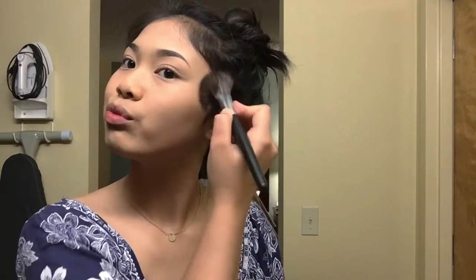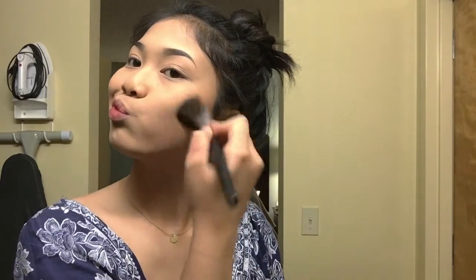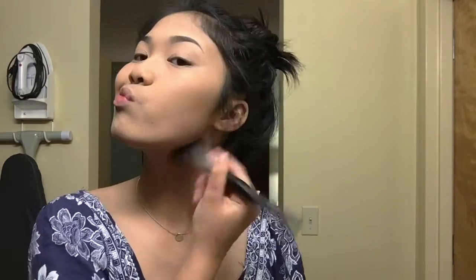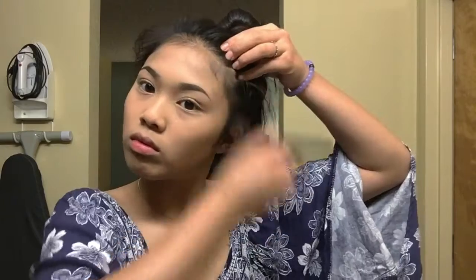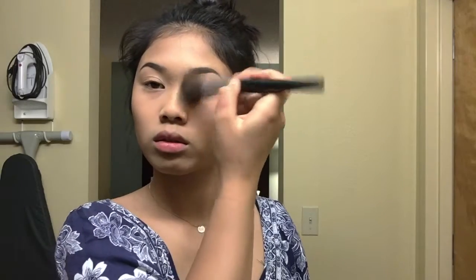Next, I'm going to be warming up my entire face with a fluffy brush and the Fit Me powder in the shade 330. This is just a darker powder than my natural skin tone. So this kind of acts as a bronzer, so I'm going to be hitting my cheekbones, my jawline, and my forehead. Oh, and whatever is left on the brush, I use that to contour my nose.